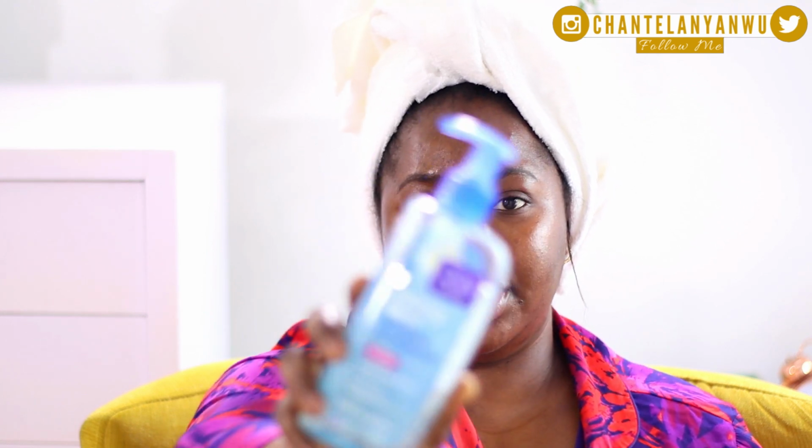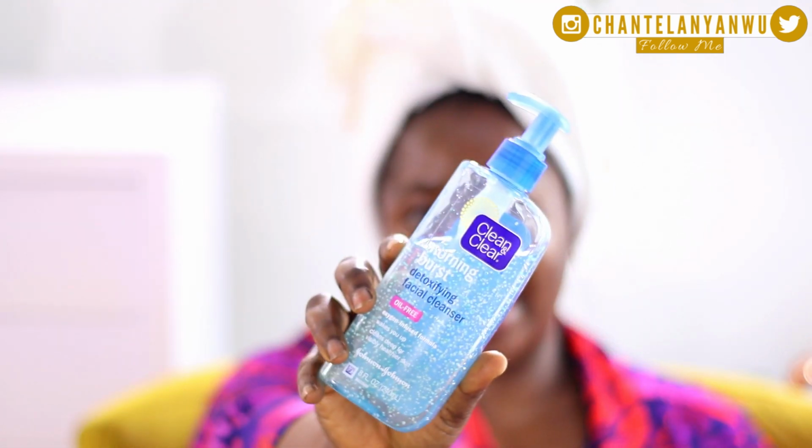The first thing I apply on my face when I'm washing is my cleanser, and this is the Clean & Clear Morning Burst Detoxifying Facial Cleanser. I only just started using this. This is actually my first bottle and I already love it so much. I love the fact that it's very cleansing and very gentle on the skin. Like I mentioned, I have very sensitive skin, so anything that is harsh is not for me at all.